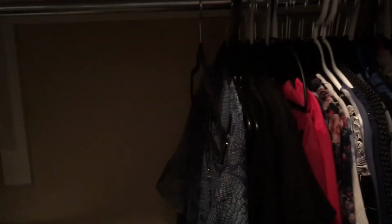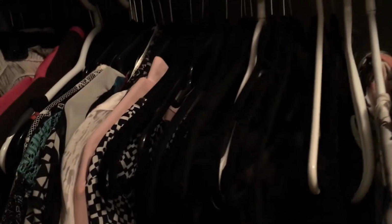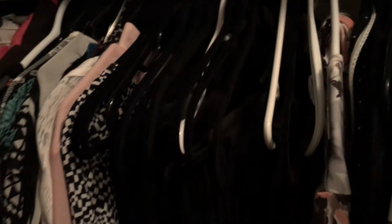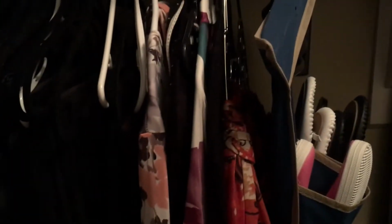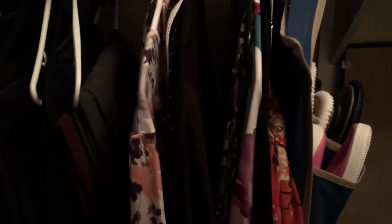And then like I said, over here, these are not organized as well as over here. Plus over here, I tend to use all black hangers. I do have 2 white ones, and this is just a lot of mix. I might down the road make them all black, but right now these are just storage clothes. They're not clothing that I'm wearing other than what's at the very front. The very front is, you can't really see, but it's all sleepwear, like house coats and things like that.